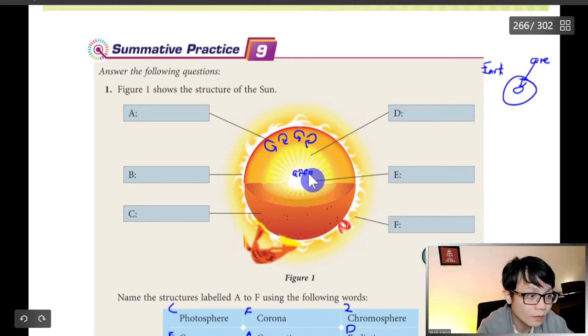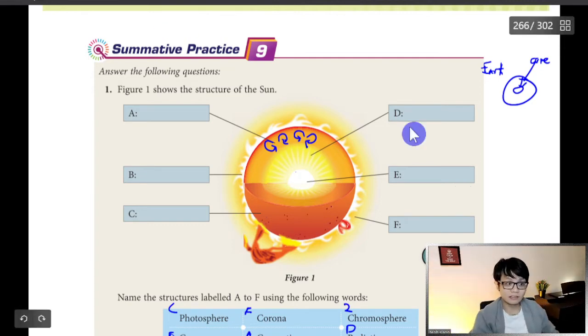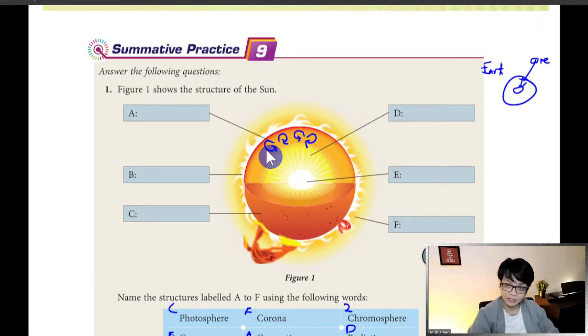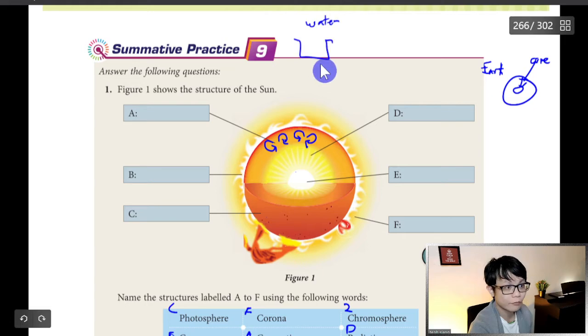Because hot will go up, cold will come down, correct or not? Because down here is hotter, the hot will go up and then come down. You did an experiment on this already, convection. What is the principle of convection? For example, if this is water, I boil the water. This is water, I boil the water, I put the fire here.